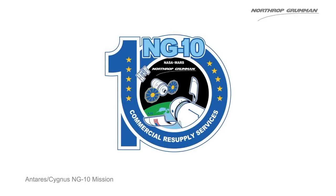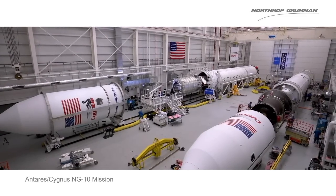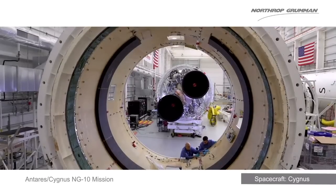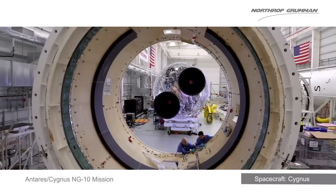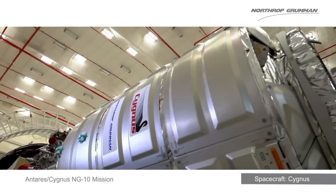That's our mission patch. We have an employee patch design contest, and that was the winner. Our folks get enthused about that. Here you see the inside of the horizontal integration facility. We process 2 vehicles at a time. In this case, you see NG-10 and NG-11, which is slated to launch next spring.